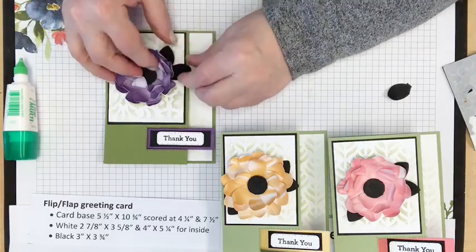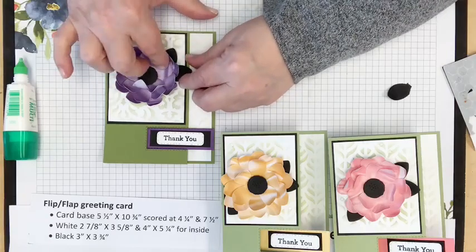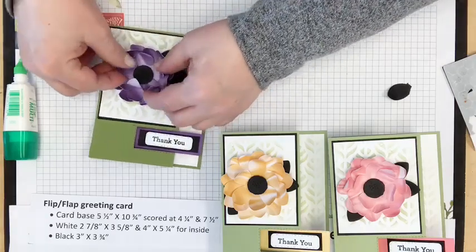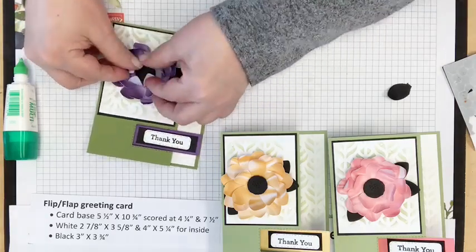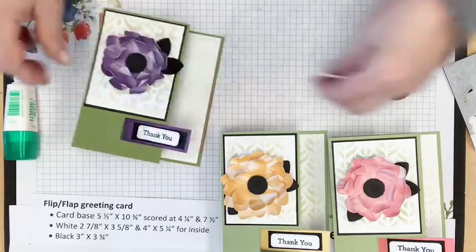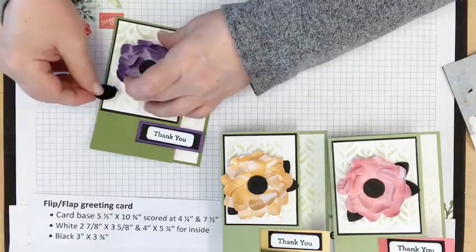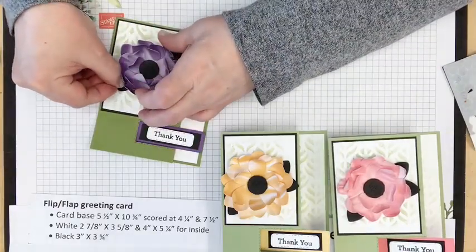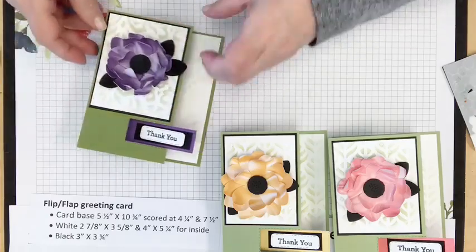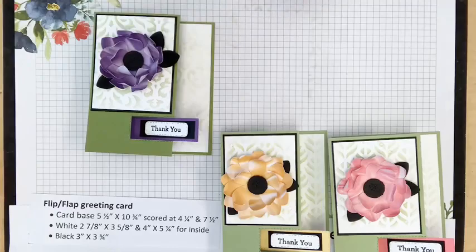I'm going to just sneak that in and press it down. And you can continue to curl these since you started with the bone folder and make it really look like a lily or a mum. This could easily be viewed as a mum as well. Okay, now the last thing is to add some gems.